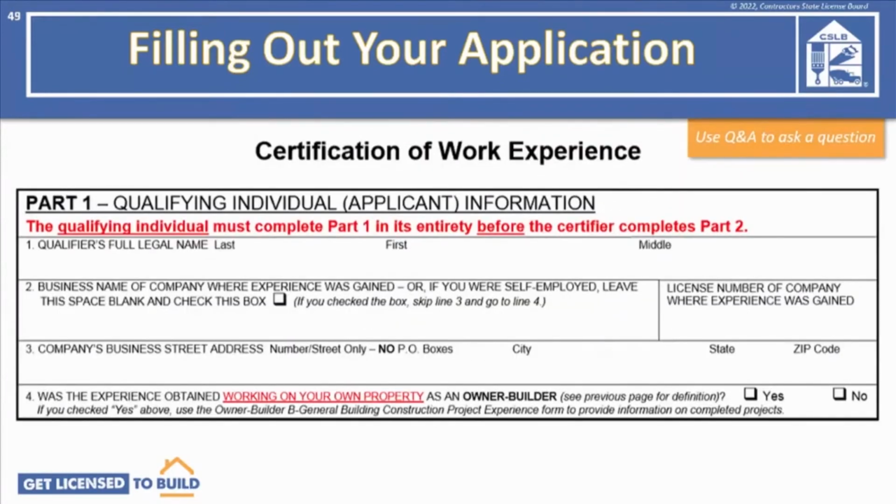Certification of work experience, Part 1. Now we will discuss the certification of work experience. Part 1 will be filled out by you, the applicant. Here you will list the information about your employer where you gained your experience. If you were self-employed when you gained the experience, please make sure to check the box in line 2. If you are applying for B, general construction license, and will be using experience obtained while working on your own property, make sure to mark the box in line 4 and complete an owner builder construction project experience form that we will discuss later.